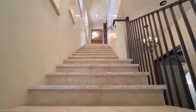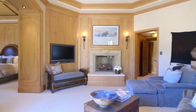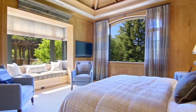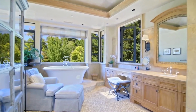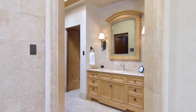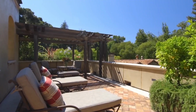Up on the second floor is the sprawling, wooden-paneled primary suite. It comes with an adjoining sitting room, expansive bathroom with more ancient Italian floor tiles, and a freestanding bathtub with views out across grassy meadows. Just off the primary bedroom sits a private rooftop terrace to enjoy the California sunshine. Blink and you could be in the Tuscan countryside.